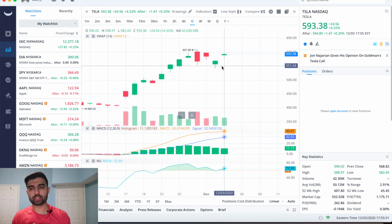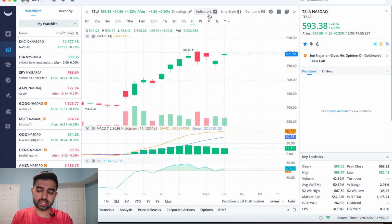So that's personally how I like to trade. Instead of just going, hey, I think this is going to go up, I like to look at the numbers and then get in and get out with those support and resistance points that I discuss.